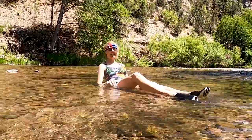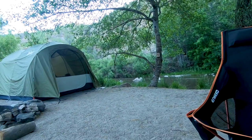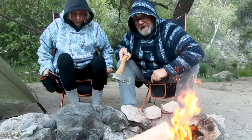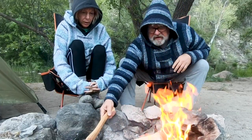We've been using environmentally friendly soap. Anyway, we take a bath in the river. So what do you think it got down to last night? I think it was probably close to 40, maybe a little more.